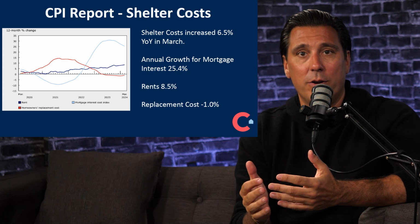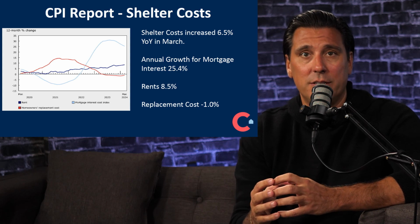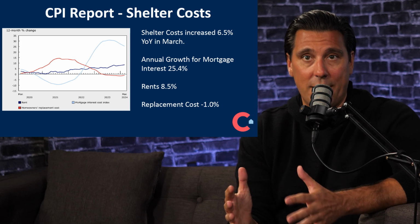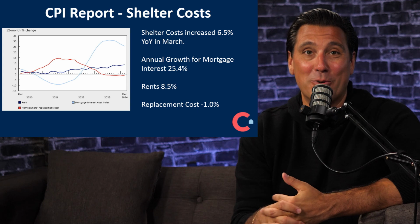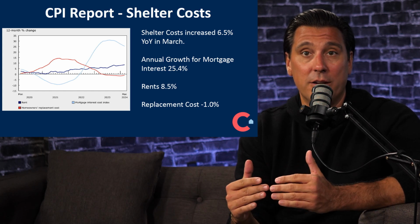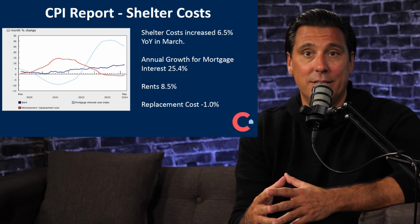For all of us that are wondering what's going to happen with mortgage rates and property values, this slide is rather telling. Shelter costs increased 6.5% year over year in March. Shelter costs are influenced by mortgage interest and rents. So annual growth for mortgage interest was 25.4% year over year. And you can see on this chart that blue line, it's coming off a little bit, and that's just because our year over year numbers aren't as dramatic.